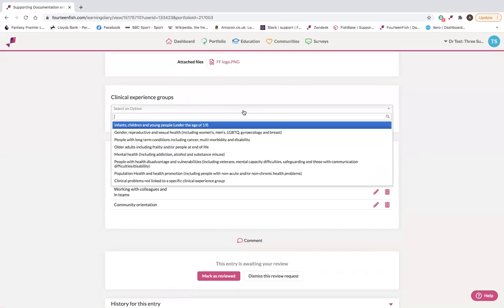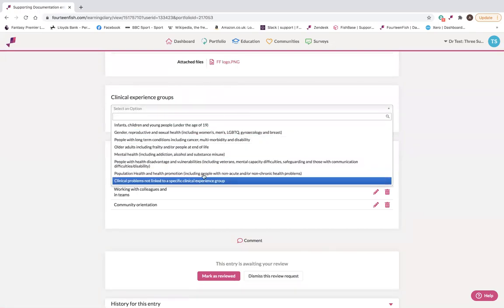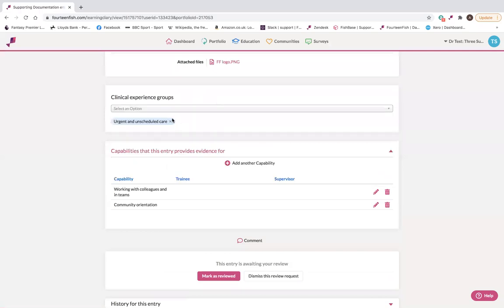So you can actually select additional clinical experience groups from this list here and add them, and you can just remove anything that they've added there by just clicking on the little X next to it. So you've got a lot of control there, to sort of steer the trainee in terms of the clinical experience groups and capabilities.